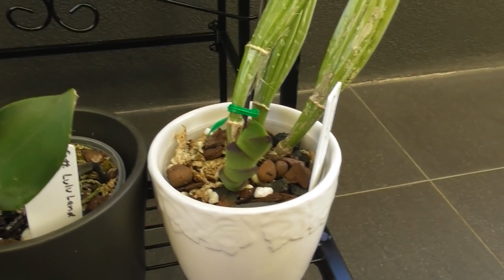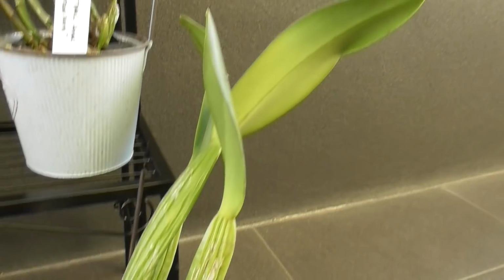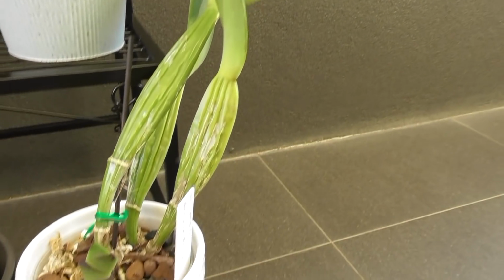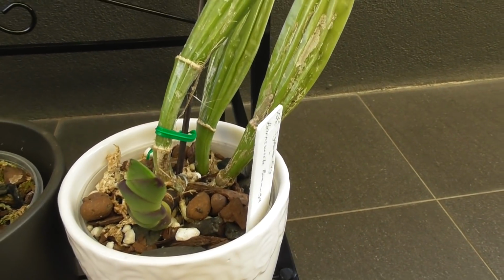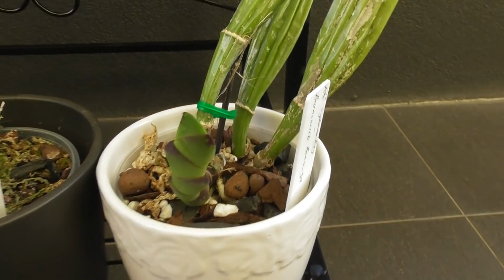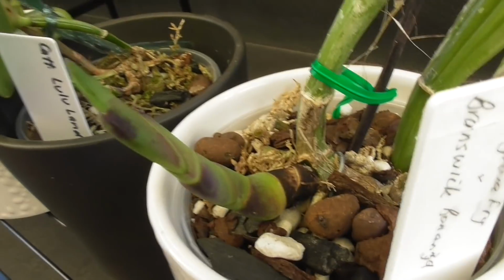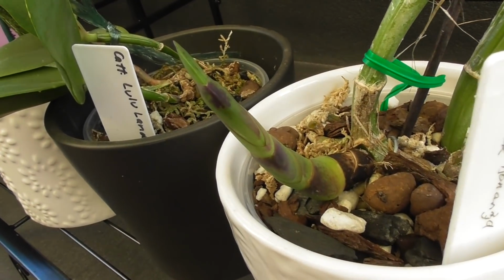I'll put a picture of this flower up because it is a huge bloom, very fragrant, but when I went to repot it I found it had fusarium, so I had to chop off quite a few back bulbs, and it still had some rot on it, but I didn't want to chop off more than half the plant, and it is doing pretty well considering, so it's, yeah, pushing out a nice growth there.